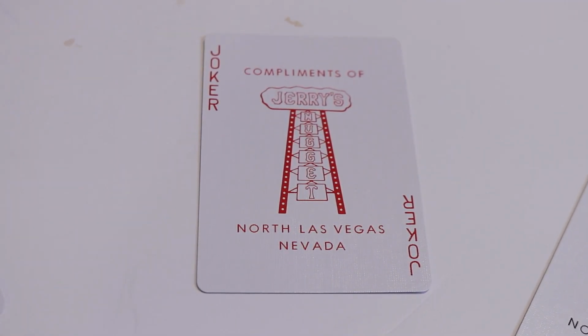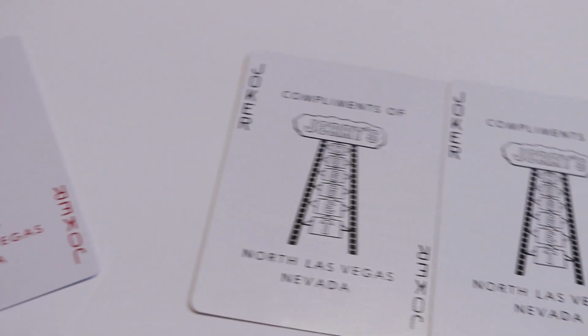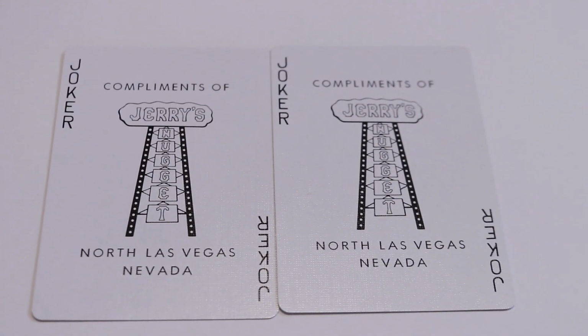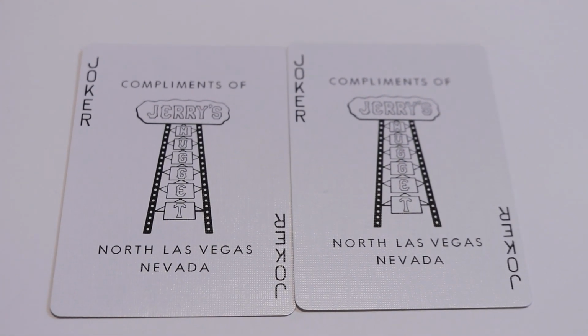Now, this is going to come into play in a moment when we look at the actual Jokers coming up. The last two cards, like I just said, are going to be the iconic Jokers from the Jerry's Nugget deck. Now, there's a couple slight and subtle changes to this. More importantly, the text font where it says Joker is slightly changed from the originals from the 70s. But other than that, these are still the same Jokers that we know and love.